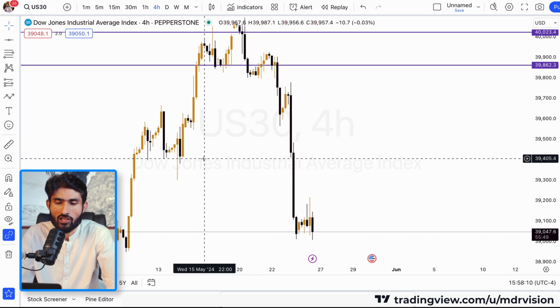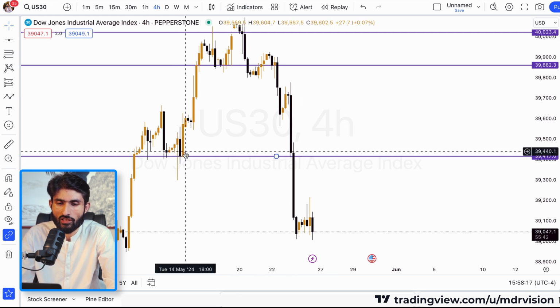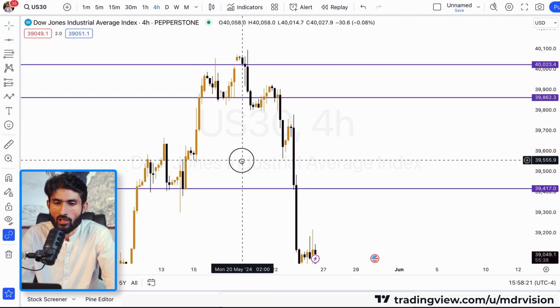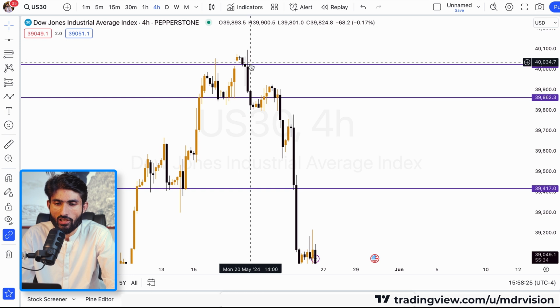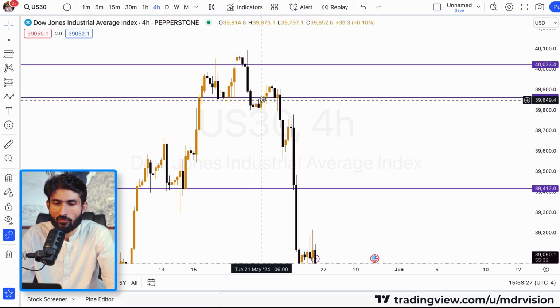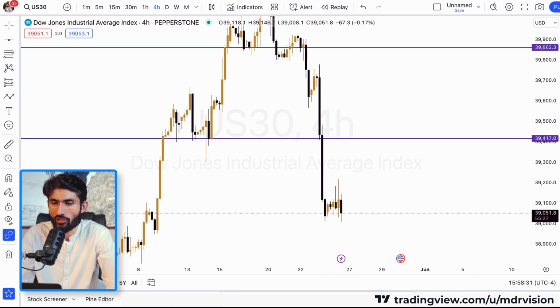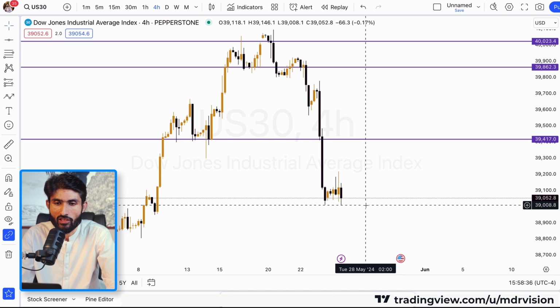What we discussed last week was that this was the level that should be retested for the US30, because this whole move happened just because of CPI, and price never retested this level. So after rejecting from 40k and breaking below 39,850, price went all the way down and retested 39,400, and not just retested, it also broke this level, and now it is hovering around 39,000 as well.